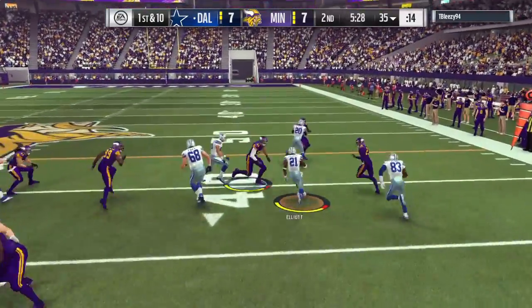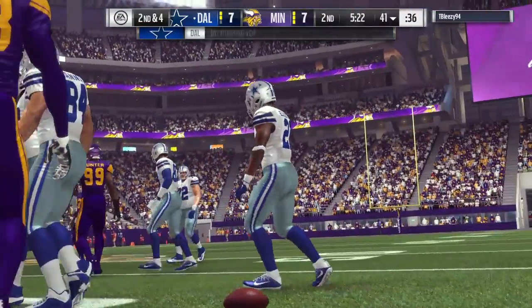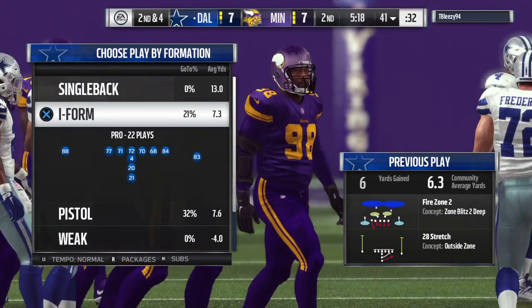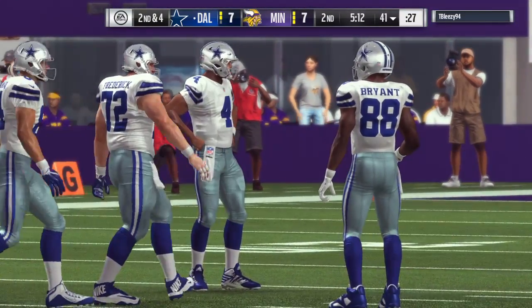The give is to Elliott. And he's got it up over the 40 to the 41. It's a 6-yard pickup, and it gets him to 2nd and 4. This guy's well on his way now to a big game on the ground. It's another good run there. Puts him over the century mark in yardage, and we're still in the 2nd quarter.